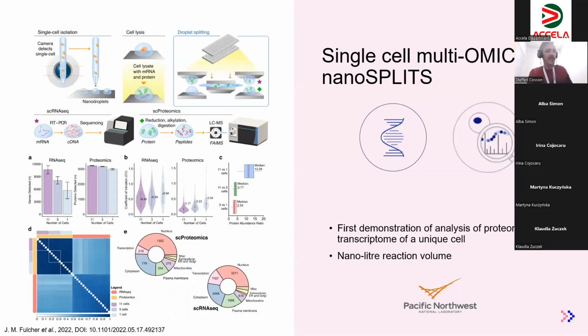Even more strikingly, the Pacific Northwest University in Seattle, US, showed for the first time that you could do single cell multiomics analysis. So in this particular process, from a single cell, they were able to look at the gene expression as well as the proteomics, also the proteins present in a single cell.